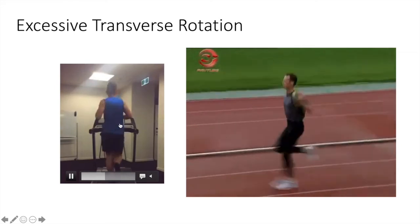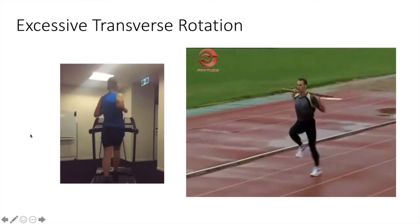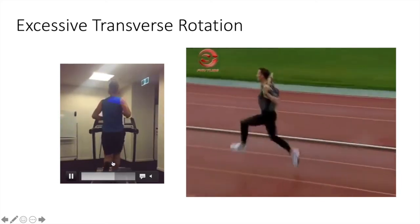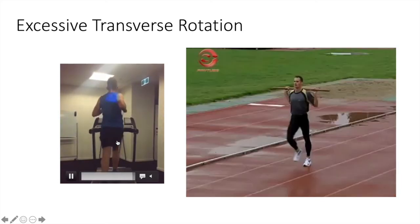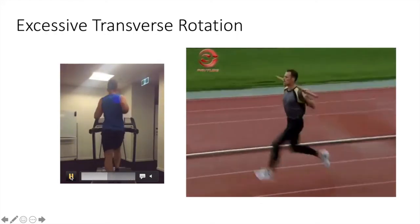And if we've got something that looks like this, we're going to be leaking energy because we're not bracing that trunk. So a lot of forces that we produce in the ground go through our trunk to our upper body, as it all works as one.